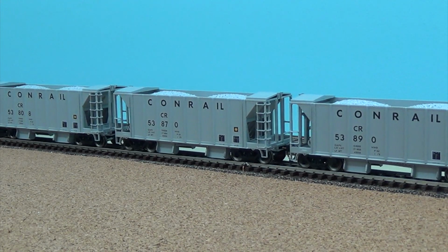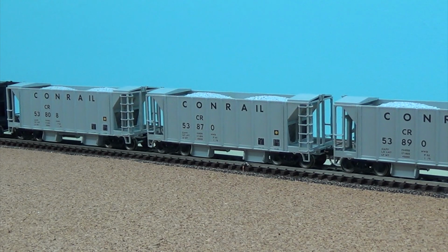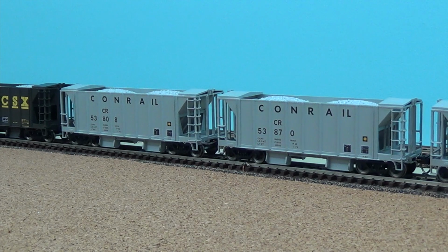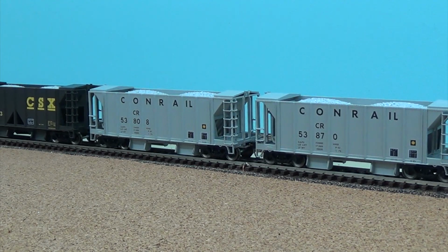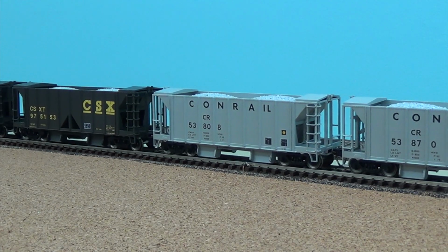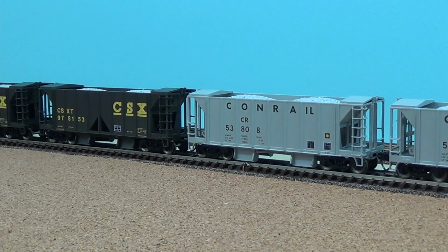Metal wheel sets, Katy couplers. Really nice looking cars, like I said, especially for the money. So definitely something to check out if you're looking for ballast cars. These Bowser ballast cars.